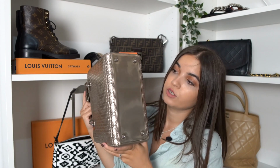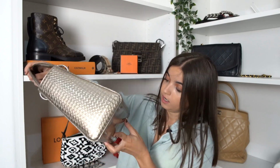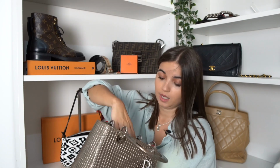You can see the base of the bag is in very good condition, with very few scratches. Otherwise, the bag is in such good condition. I'm impressed. Even the corners, guys, are amazing. I'm just having a look again, but these are gorgeous. The handles also are very good, I would even say. It's amazing.